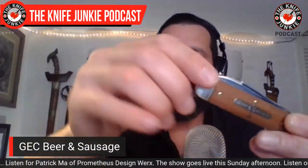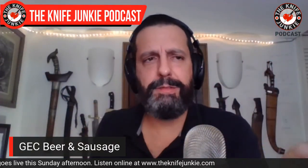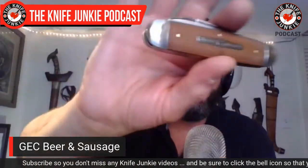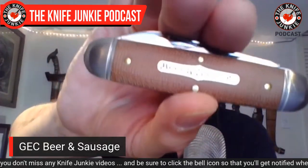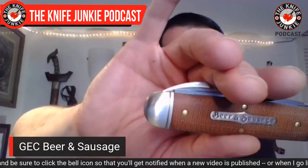Anyway, the beer and sausage. This canvas micarta handle has a very, very nice texture to it. Like, it's grippy. And if this got wet, it would be extra grippy. It does not have a polish on it. It's really pleasing to the hand. There you got that beer and sausage shield. You've got the grooved bolsters with the brushed finish.